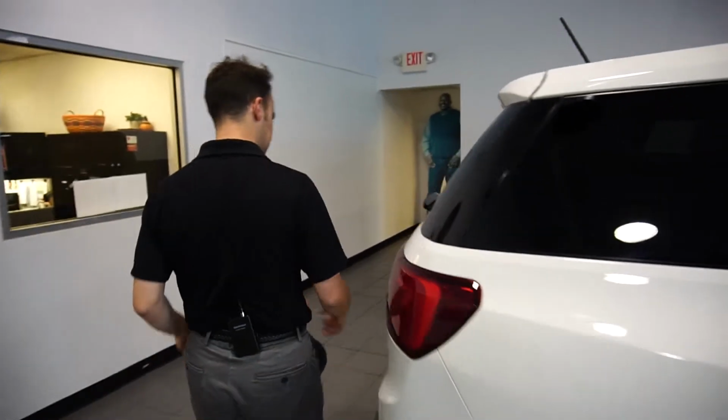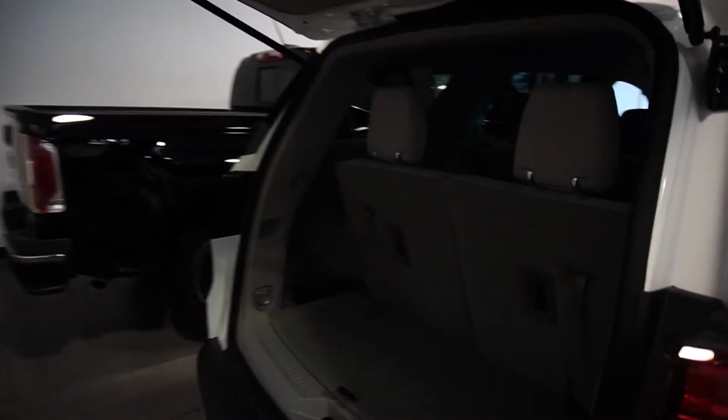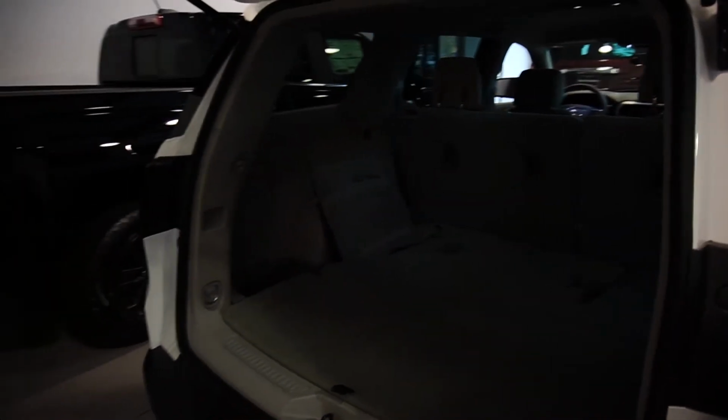We're going to go ahead and move on to the back here. I'm going to open up the tailgate and show you a little bit of the room you have. You'll see all three rows up right here. I'm going to put the third row down. You'll see when you go to the grocery store, you need all that extra cargo room. Go ahead and shoot those down. See all that extra space.